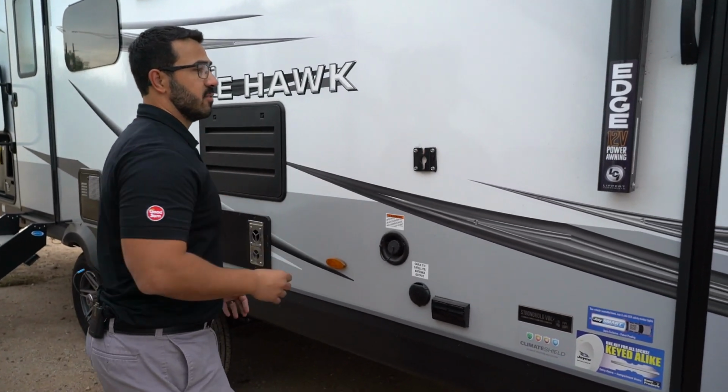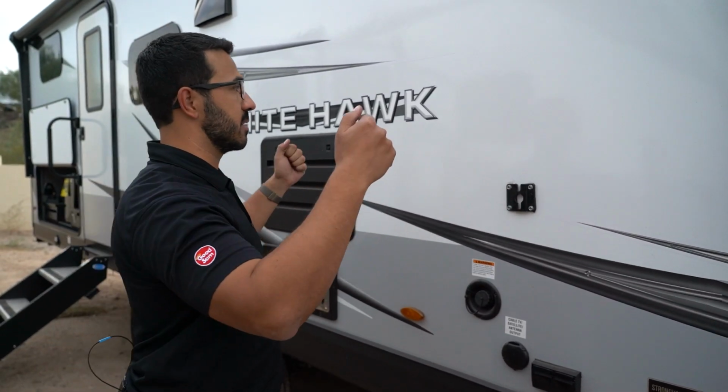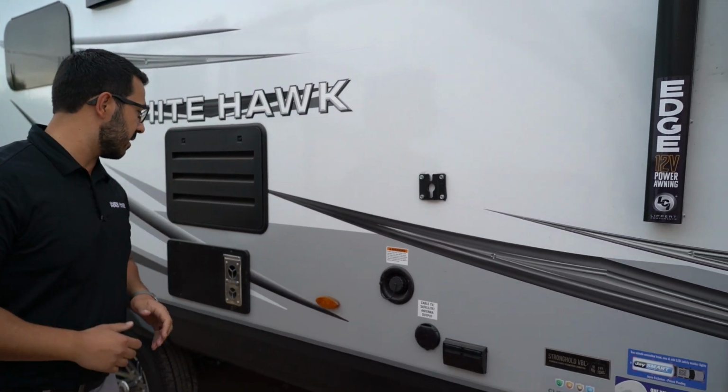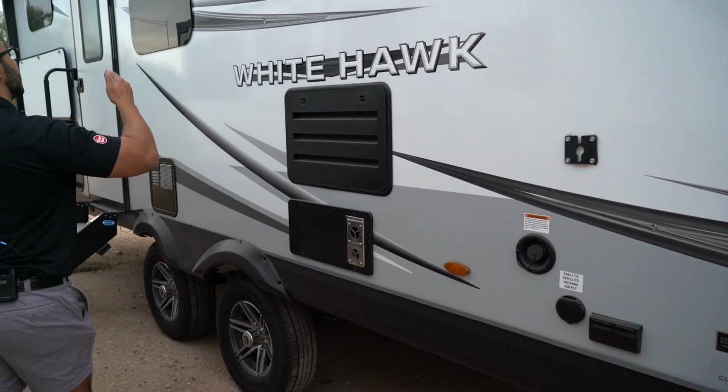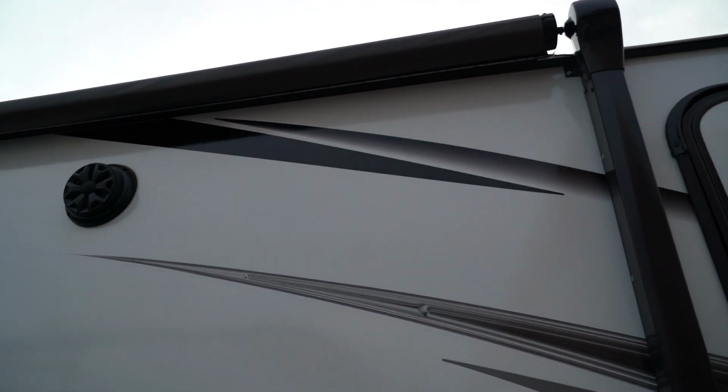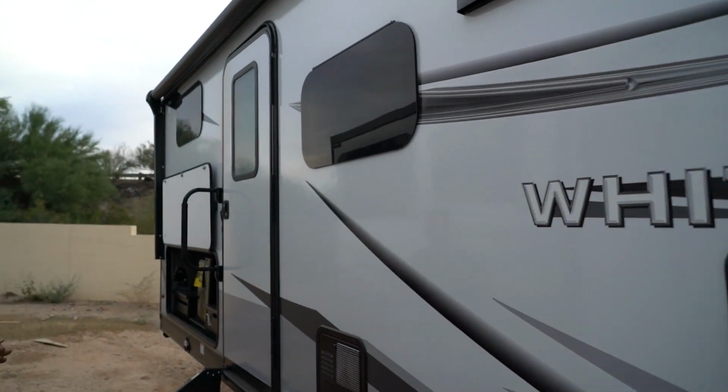If you want an outside TV, it's wonderful because this mount right here, you can take the TV from inside, drop it right in, hook it up there, you're good to go. Fresh tank fill is located right behind that. Of course, power awning and outside speakers there. That power awning does have an LED light strip on it.